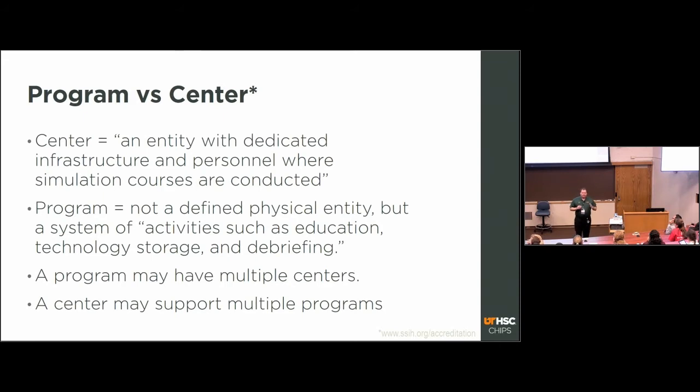I do want to point out quickly, we are the Center for Healthcare Improvement and Patient Simulation. I'm going to tell you a little more about how that name came about later. But we are a center. But we're not only a center, we're also a program.